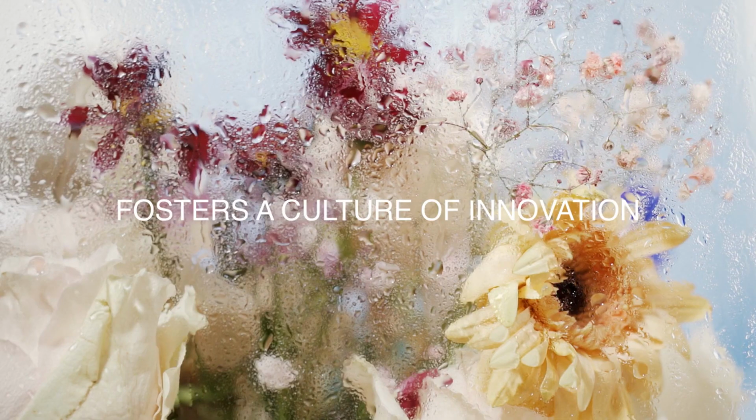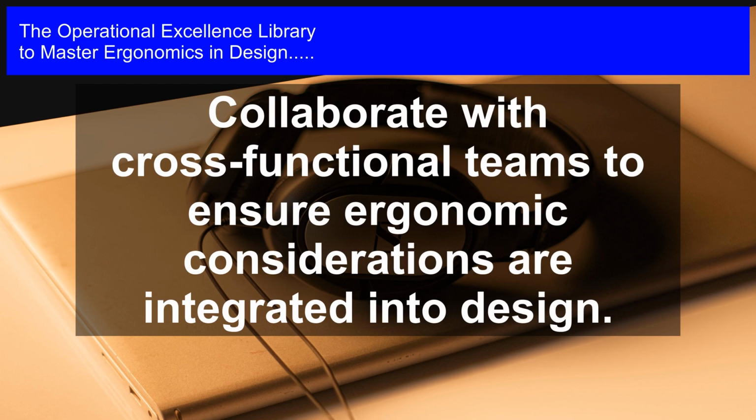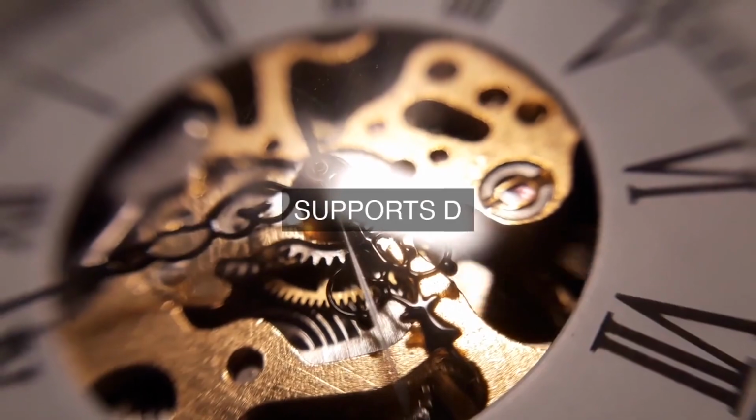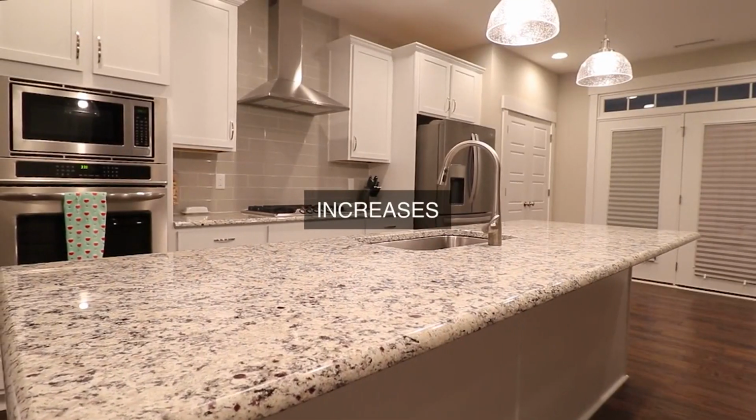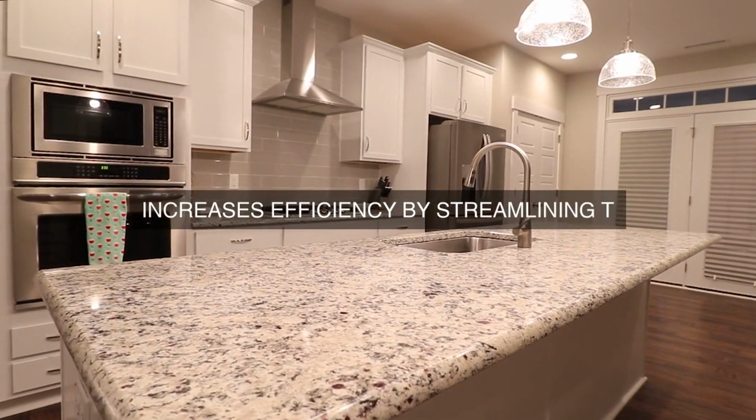In conclusion, the primary goals of incorporating ergonomics into design are to create safe, efficient, and comfortable products, systems, and workplaces that contribute to achieving operational excellence. The integration of ergonomics into design can lead to significant benefits for stakeholders, including improved user experience, increased productivity, reduced costs, improved quality and reliability, and environmental sustainability.